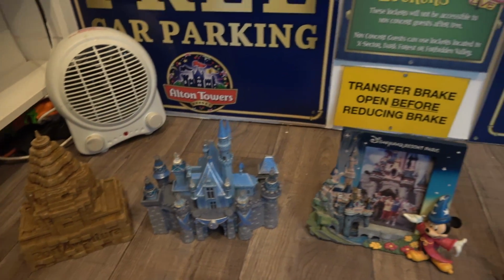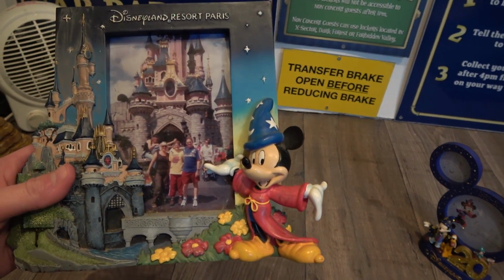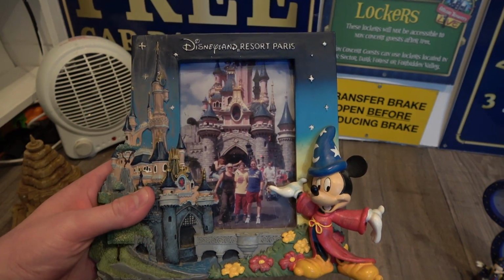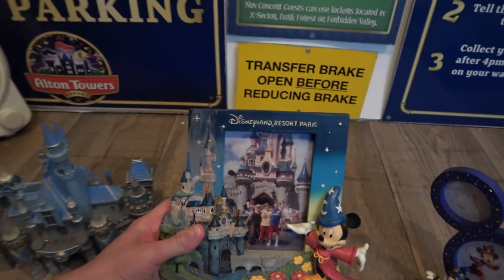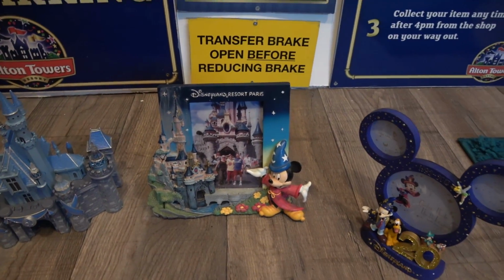Carrying on with the Disney theme then with these next couple of items. This is a really nice picture frame, and you can see Sorcerer Mickey there on the right hand side. There I am with my parents in front of the castle during a 2006 visit to Disneyland Paris, back when they were branding it as Disneyland Resort Paris. I know it's still a resort now, but they don't really market it as a resort with that branding on. So yeah, that's from 2006.